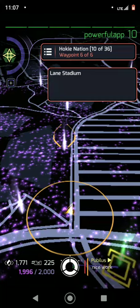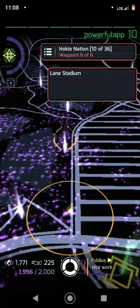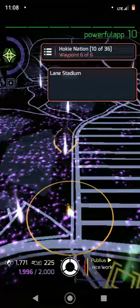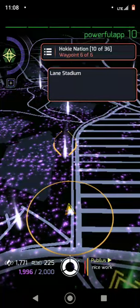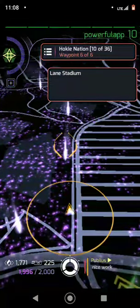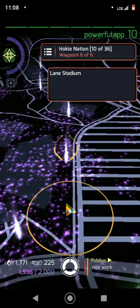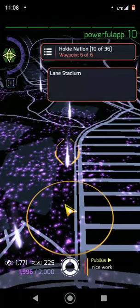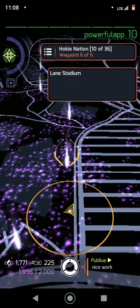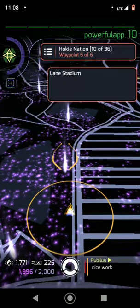Got the last one again. Dead. There's just a little bit of sun coming out. So got like 108 right now at the moment. Waypoint nearby. 76%. That's a nice little football stadium. I'm gonna walk it on now.